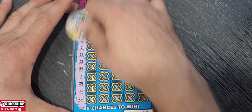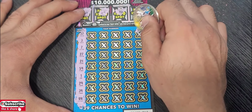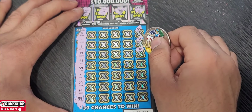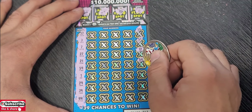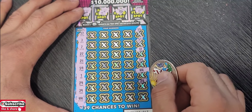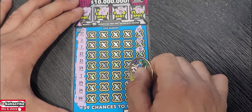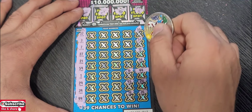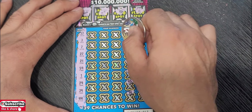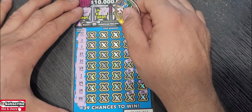Winning numbers: 4, 29, 39, 1, 37, 27, 21, and 59. Come on, big multiplier. 5, 51, 12, 54, double 4. Here we go, finally we find some match. 24, 35, 14, 45, 16, 13, 41, 49. We have 29, 39, and 59, 25.